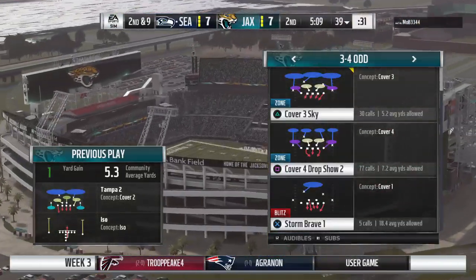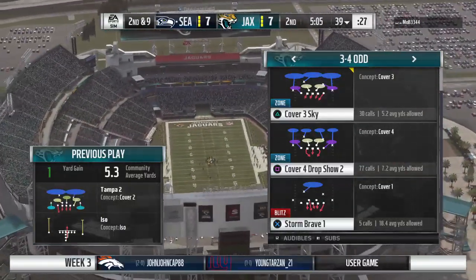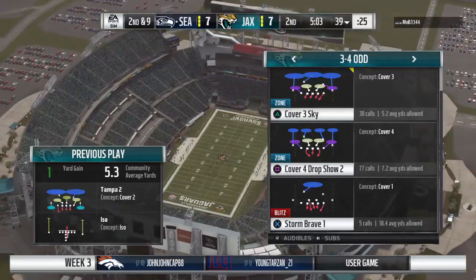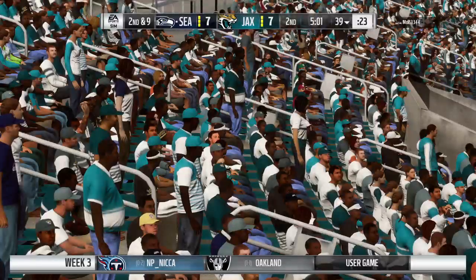Another scouting report on him is that he doesn't possess the eye discipline to be an elite linebacker, and what that means is his ability to read, react, and make a play. But on that one, he looked like one of those guys.